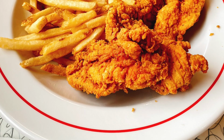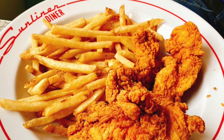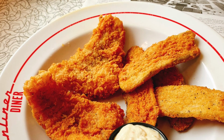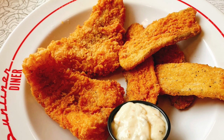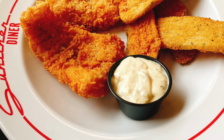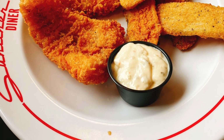To change it up from a burger, we got chicken tenders and fries, which were delicious. And fried fish with these really good pickles. We thought they were going to be like little circle fried pickles, but they were the sliced long pickles, and they were delicious. I loved them.